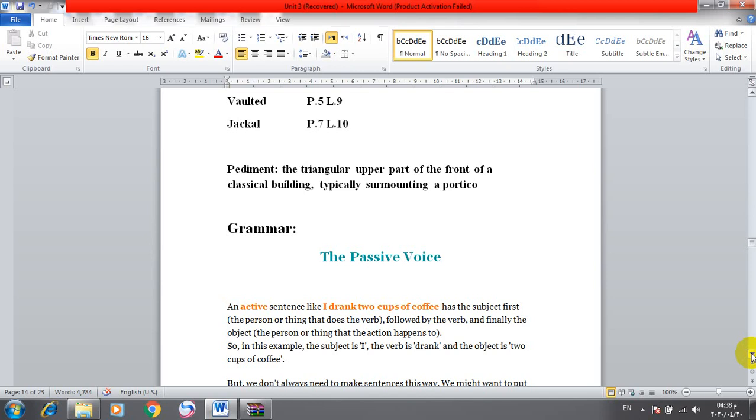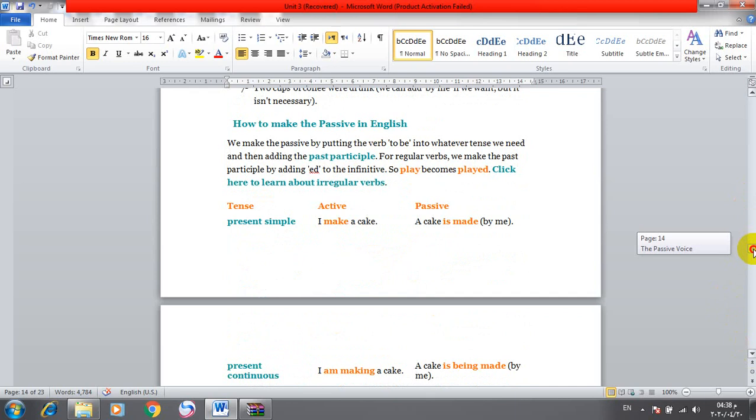آخر حاجة عندنا اللي هو الباسيف, ازاي نحول جملة من الاكتيف للباسيف. طبعا بسيطة جدا, ان في خطوتين. الخطوة الاولى ان المفعول بتاع جملة المبنية المعلوم بيصبح فاعلا للجملة المبنية المجهول, يعني بنبدأ به الجملة. تاني حاجة بنحدد زمن الفعل, لو كان زمن فعل الجملة المبنية المعلوم مضارع بسيط يبقى في الحالة دي لما أجي أحول للمبني المجهول أجيب am أو is أو are زائد التصريف الثالث للفعل.